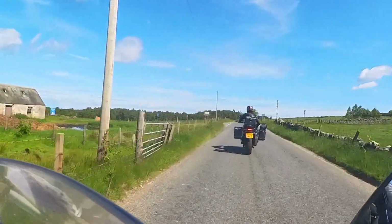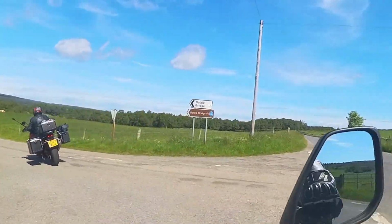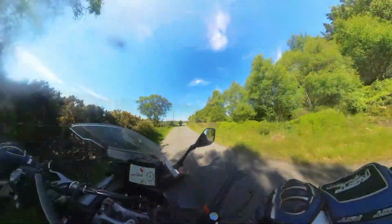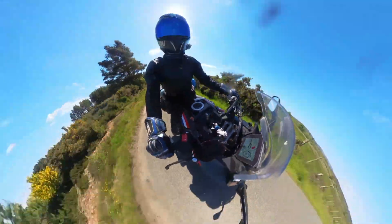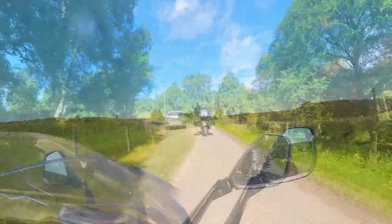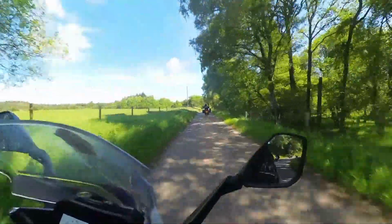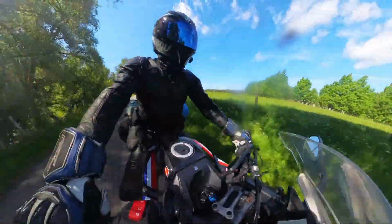Right, we're turning off now. We're turning off down an old military road towards Dulsie Bridge, which Ross assures me is quite nice. So let's see. I mean, this is a narrower road, but even so, the surface is well maintained. Oh, I think we're stopping now, are we? No? I mean, this is a pretty much perfect day's riding in itself. If you lived up here, you'd be on these roads every day. I know I would.